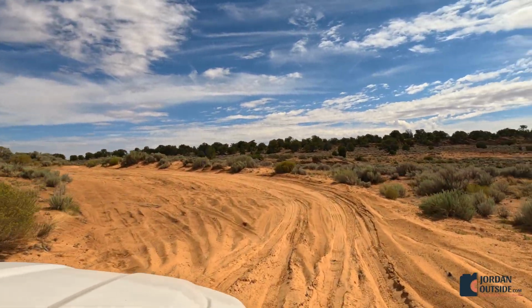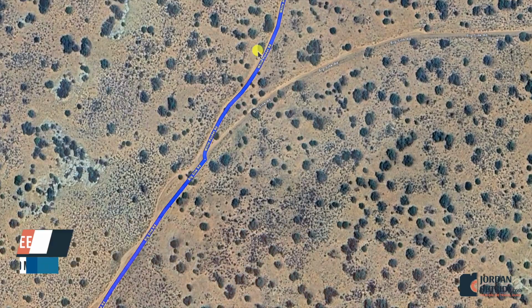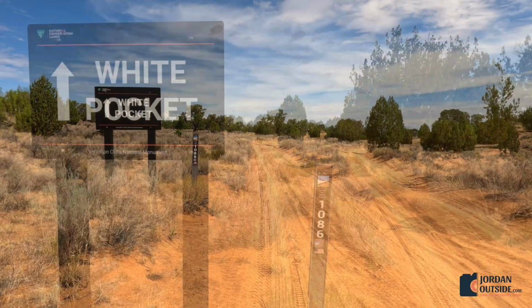Once you've driven 3.9 miles from the Big Sink Road turn, you're going to veer left onto White Pocket Road. As you veer onto White Pocket Road, you'll know you're going the right way as you see the sign pointing straight for White Pocket.